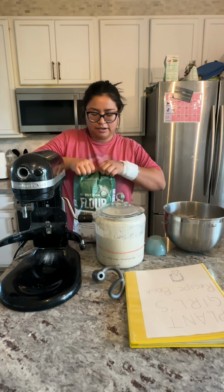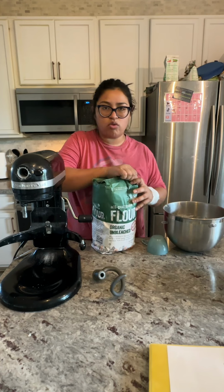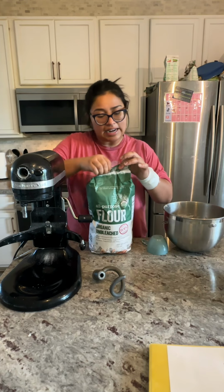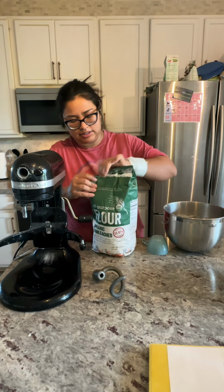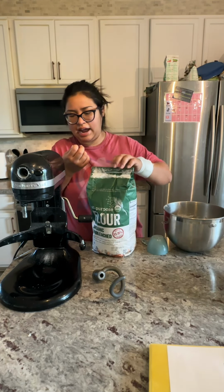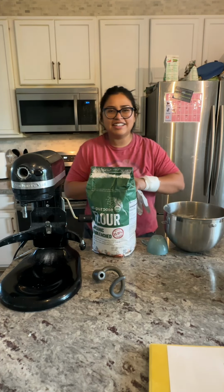By the way, it's been really hard having to do things with one hand. 2 days ago was when I first started using this hand a little bit more. And now I feel like it's a lot better, but I still need to get my stitches out. And ow. Did I just get a paper cut? Oh my God, I did. I cannot catch a freaking break.